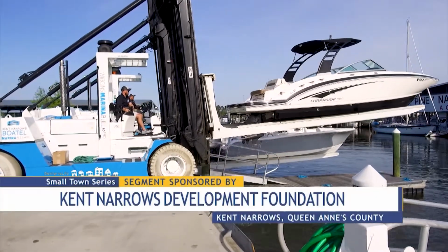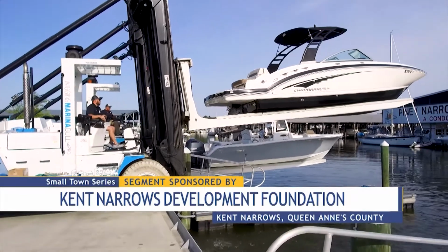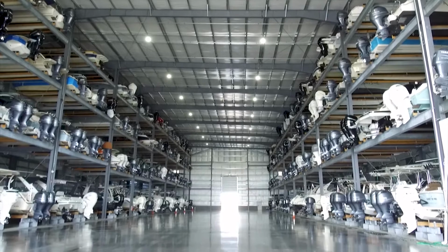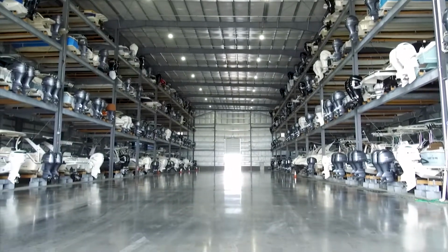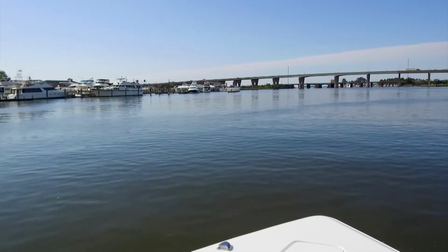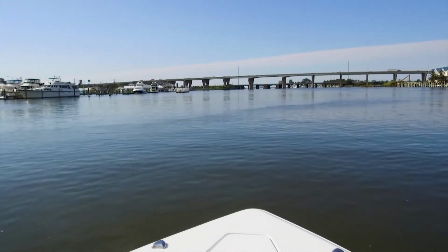They say a rising tide lifts all boats, and the Kent Narrows Boatel is proof of how important the tide is to this area. The restaurants, the waterfront dining, the fishing, the water sports, just being able to access the water. Probably about 600 foot of new boardwalk. Jody Schulz and his business partner built the Boatel because of Kent Narrows' central location to just about anywhere in the region via the water.